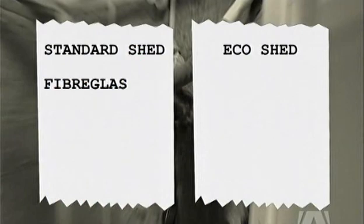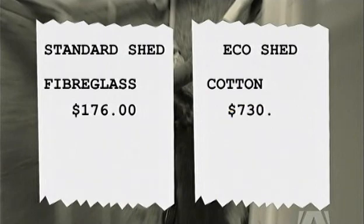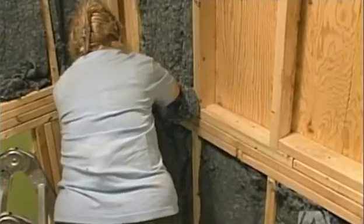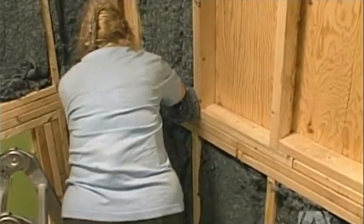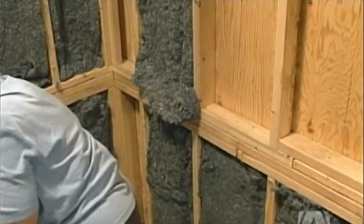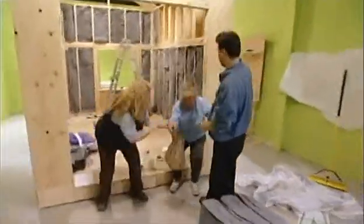Blanketing a shed with fiberglass insulation costs only $176. Doing the same job with denim costs $730. I'm gonna have to take a few minutes. The upper half of Ruth's denim insulation job was out of her reach. We're a team. We're gonna help you finish, okay? Thank you.